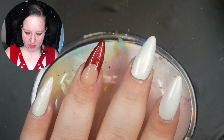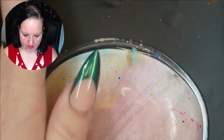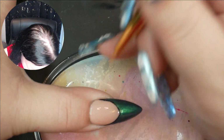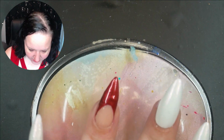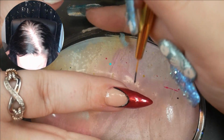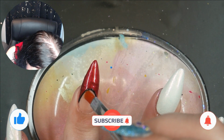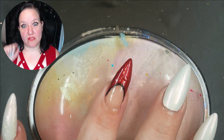All right, so those have had a moment. We're gonna go in with Orly Mind Over Matter and this smaller brush to try and outline these. Let's do this. This is a little bit hard to see because of the lights. Okay, I think that's a pretty fair attempt. Let's do this one as well. Not the crispiest. I wonder if I can clean that up without messing everything up too much. I got it. Heck yeah. It's really hard to do cleanup work like that on nail polish because acetone just dissolves it.